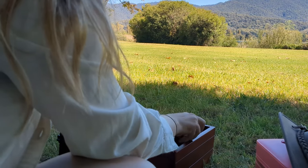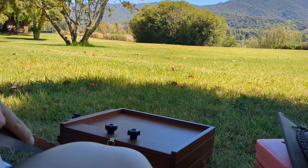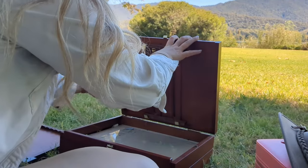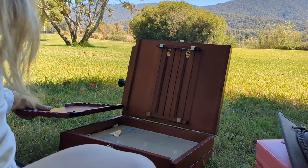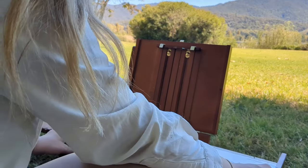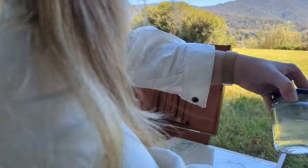And then I came back, we went down to the lake and decided to do some plein air painting. This next part of the video is going to be as close to real time as I can get it.